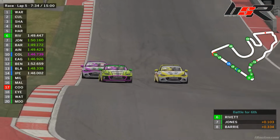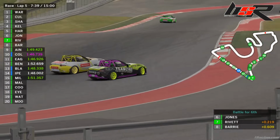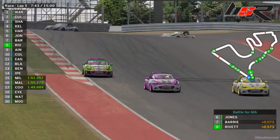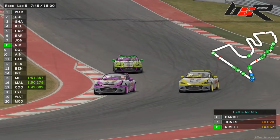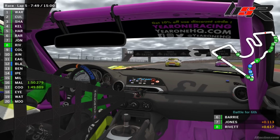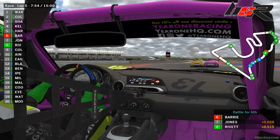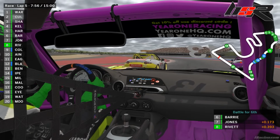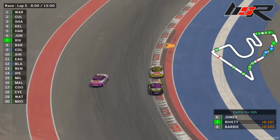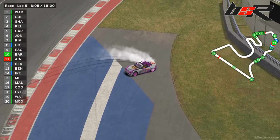Now, Jones on the inside once again, and defending is Rivet, going a bit too deep. And wow, contact with Mick Barry again. That's a big hit. Does he have suspension damage? He seems to be okay. Let's jump on his onboard for a second. Seems to be okay. Oh, the two teammates! Oh, Mick! Try to save it, Mick Barry. No, he doesn't save it. Wow.